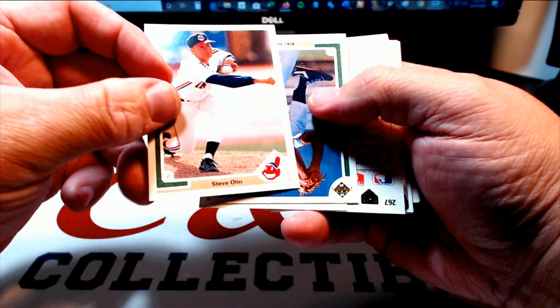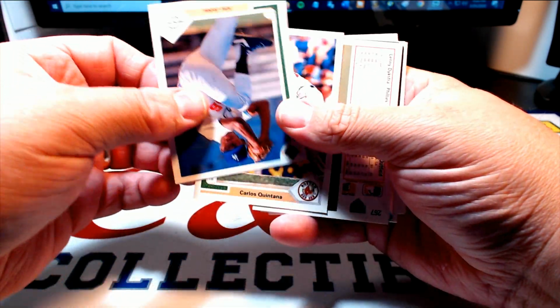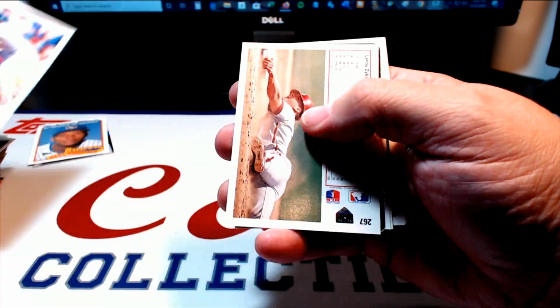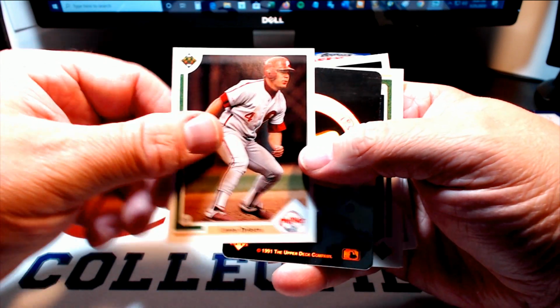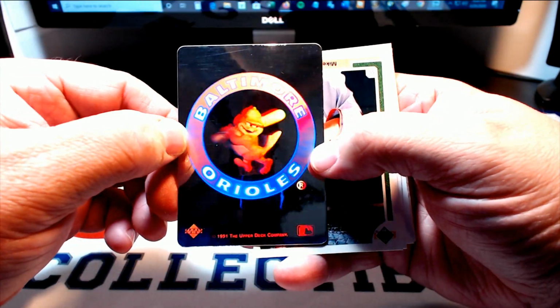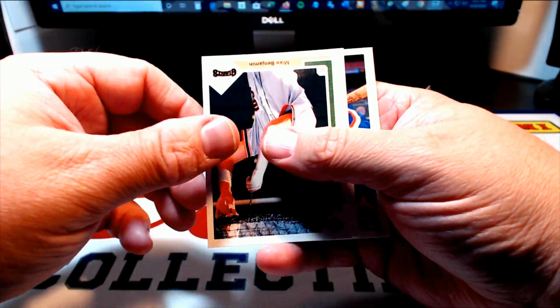And these things are just... Steve Olin. Kiki Jones. Top prospect. Well, it didn't pan out for Kiki. Carlos Quintana. There's old Lenny Dykstra again. Pretty sure he got in trouble for tax evasion. Baltimore Orioles. Hologramic. My daughter will like that.